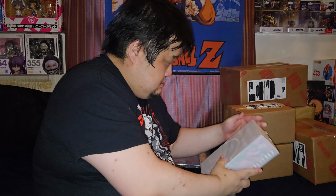So look at this. This box is bigger. They should have shrunk this one, but here's Pop Up Parade Miriam. See that? I'm surprised, it kind of looks like Hunter x Hunter. And then, write it down as far as the name. The old man. I'll call him the old man right now.